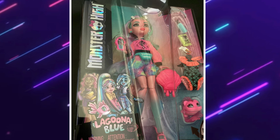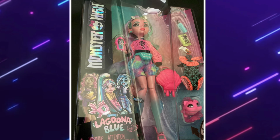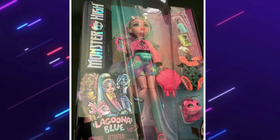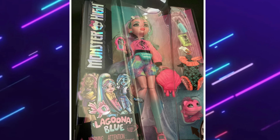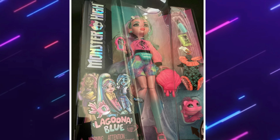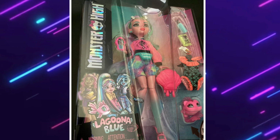I'm sorry, it's giving. I didn't know how I was going to feel about the outfit at first. But actually seeing it in the box, I feel like the outfit is a lot better. I didn't hate the outfit before, but I think seeing it like this, I really, really like it. Okay. Oh, the face is everything. I just really love the scales. I like her bag. Neptuna is adorable.